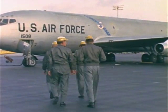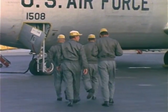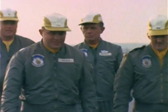Hey, since we have multiple refuelings, how about it between elements? I'll send the boom operator forward for a cup of coffee, huh? Okay, fine. Sure. We'll anticipate. All right.